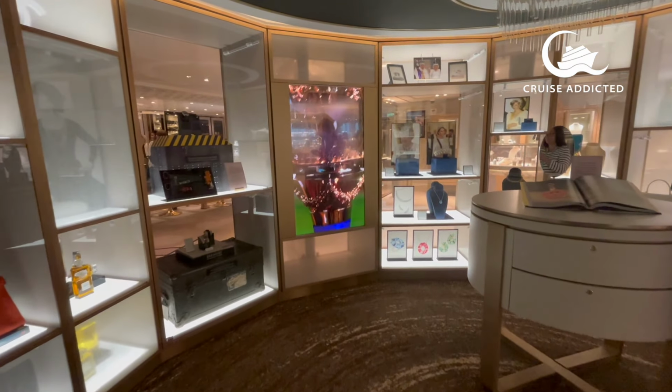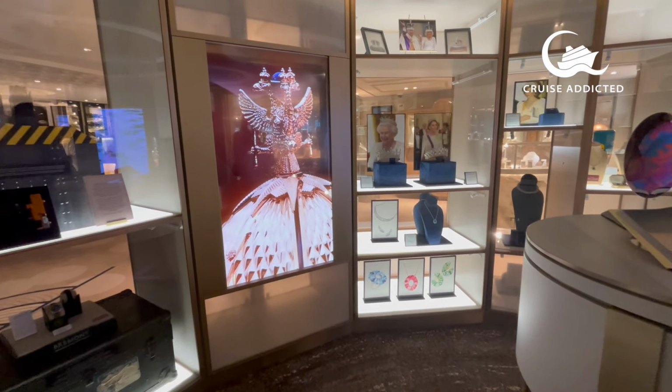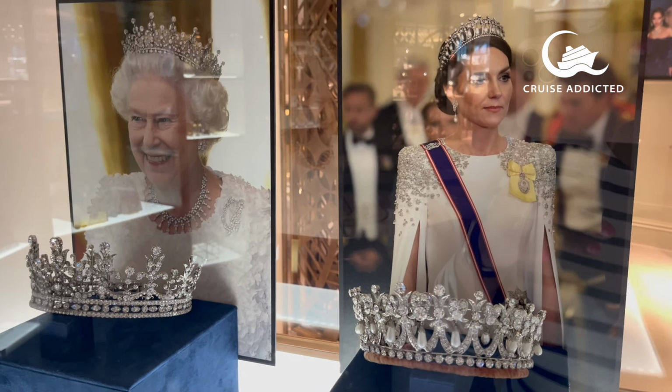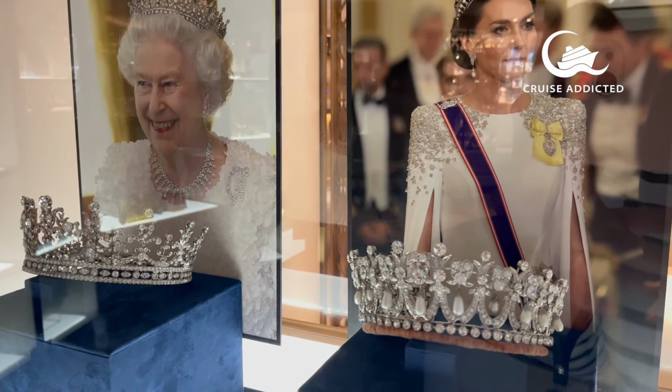So this is like a curiosity corner. They showcase replica pieces from different events in time. For example, these are the 2 tiaras that the Queen and the Princess of Wales have worn. Both replicas, beautifully displayed and really interesting to see close up.